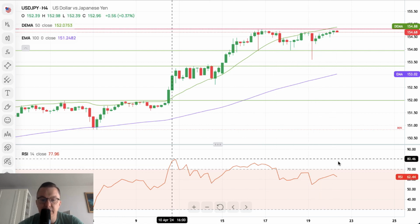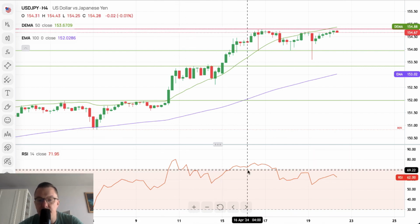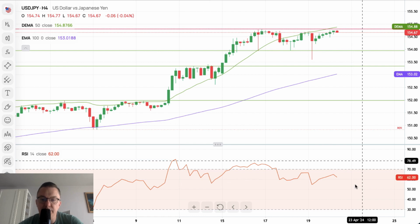This momentum behavior is typical for the trending market, and this is a trending market, which is why we are going to oscillate around the level of 70. A little bit down for the pullback, up we go. A little bit down for the pullback, up we go.